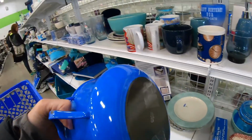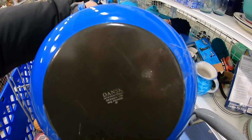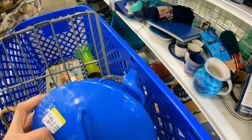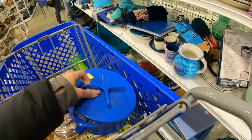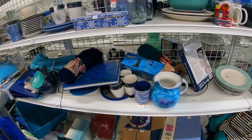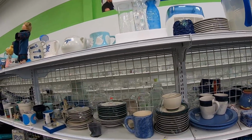Dansk can be a good brand. Now this does have quite a bit of damage, and when I ran comps on this, it did not have high comps, even without the damage. So this is like a small Dutch oven, I would call this, but look at the damage on this. I'm just hoping that did not happen in Goodwill, but I know, truth be told, most damage, I think, happens once it comes into the thrift store because they're throwing things in bins. But it could have been done by the owner.